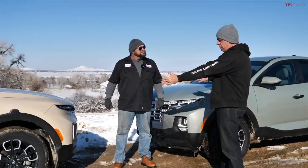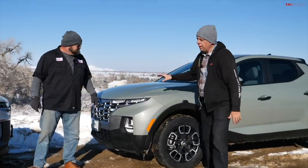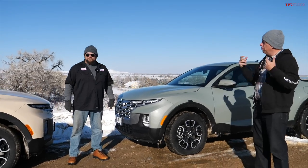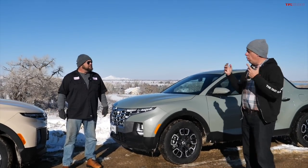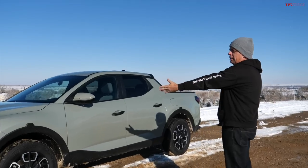Yes, and there's basically about $10,000 between them, from a little bit more affordable end to a little bit more pricey end. So this is kind of a buyer's guide. If you're looking into the Santa Cruz, we'll show you all the differences between them. So let's start over here. This is your baby, right? Yeah, I just bought this.